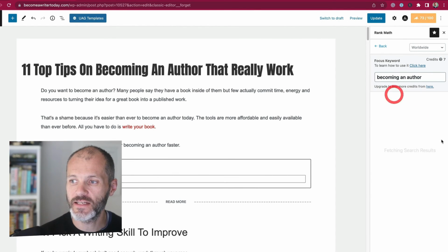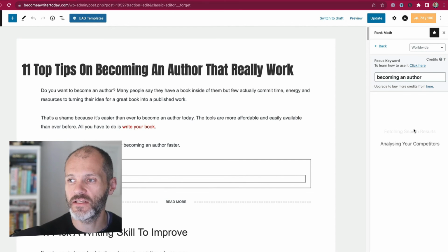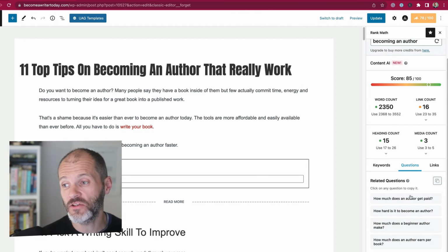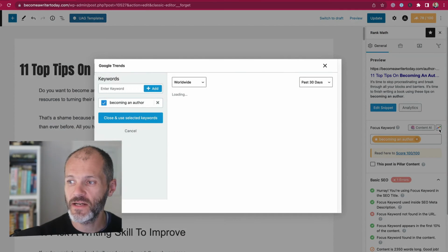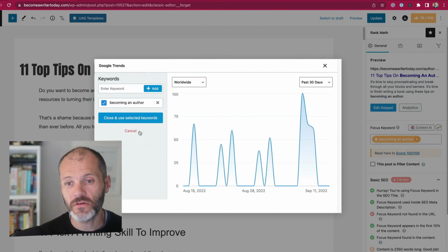If you click on Content AI, RankMath will research this particular topic or this particular term to see what competitors are saying about it. It'll provide you with information about word count, link count, heading count, media count, and so on. And you also get potential questions that you can add to your FAQ. That's going to cost you some credits, and it's quite useful if you really are on a budget. But like I said, I do tend to use Clearscope more often for these type of briefs and reports. And similarly, if you click on this particular term, you can start tracking the performance of particular keywords worldwide, and it's good for a type of research.